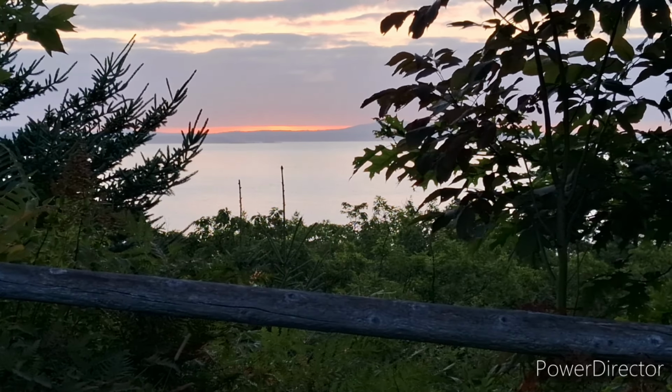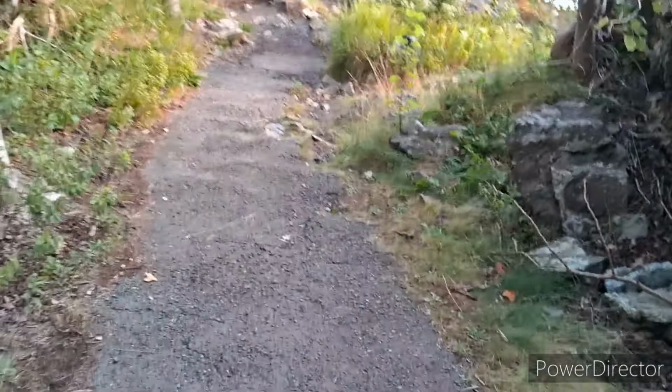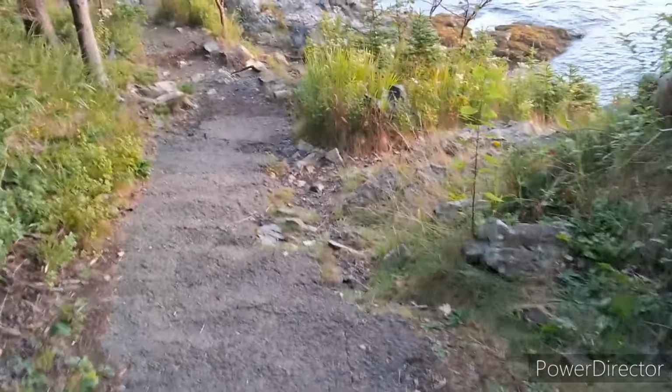Just like that, it's disappearing to the cloud. Well, this is the trail to Schooner Head Overlook, about a 5-minute walk from the parking lot. Let's continue on to see if the sun comes out of the cloud. You can see that we had a little pickup this morning when the sun rose.